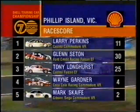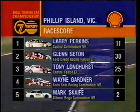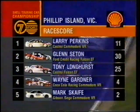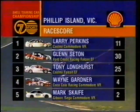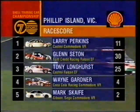Let's have a look at the Shell race score. Larry Perkins leads from Glenn Seaton. Tony Longhurst in the Castrol Falcon. Wayne Gardner, Mark Scaife round out the 5. Larry Perkins staving off Glenn Seaton at this stage of the race with a good break over Tony Longhurst. Mark Scaife has called it a day and is into the garage. A problem there. We know not what at this stage, but he's out of business for this race at least.